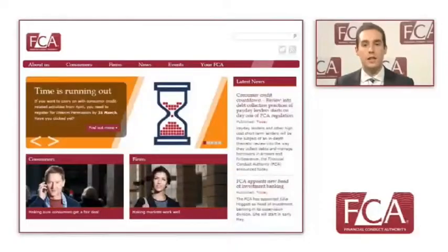We should also point out at this stage that we have a lot more information on our website. So if you haven't already looked at that, then please do. It is important that you are ready. And fundamentally, we will be supervising every consumer credit firm that has come across with an interim permission from the 1st of April. Let's move on then to your questions.